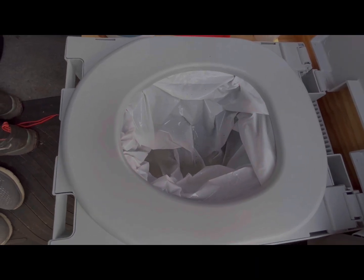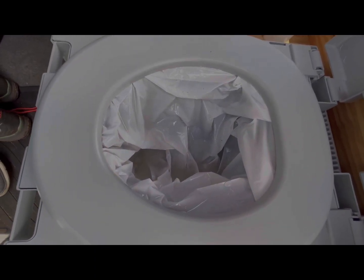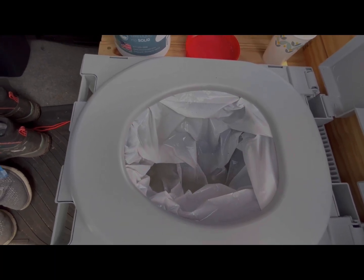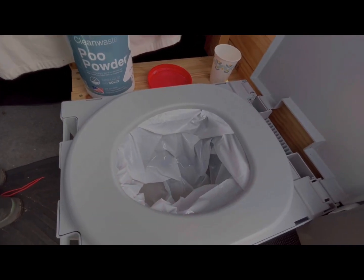So what I do, I try to use just one bag a day. When I put in a new bag, I put a scoop in, and even if I'm gonna drive around for a little bit, I'll add more powder if I feel like it's not solid enough. But I've never had any issue with any splashing or any odor or anything like that.